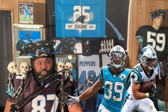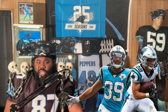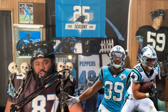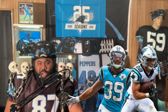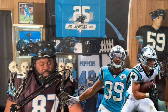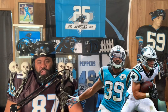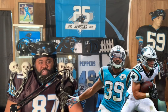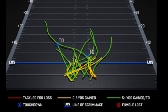What we're going to find out today is, out of these carries, how much impact is he taking from these 0 to 5 yard gains? Those are what I like to call grunt work gains. If you're getting anywhere between 0 and 5 yards, those are plays you probably could put Reggie Bonifant in.